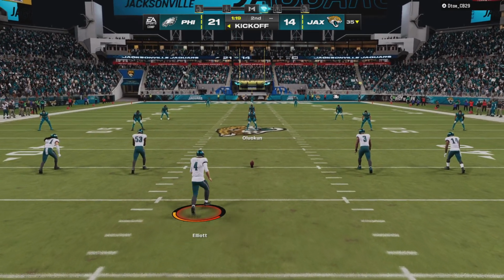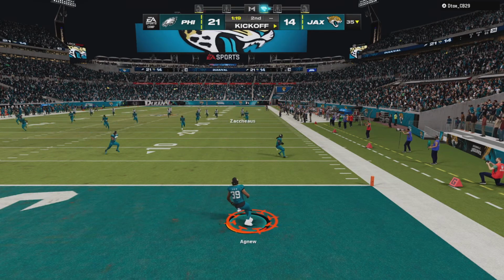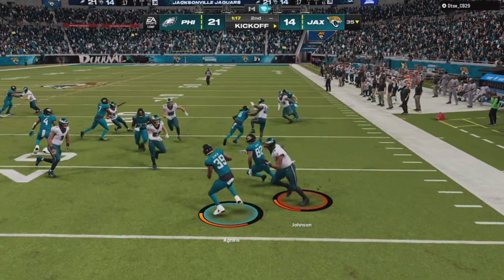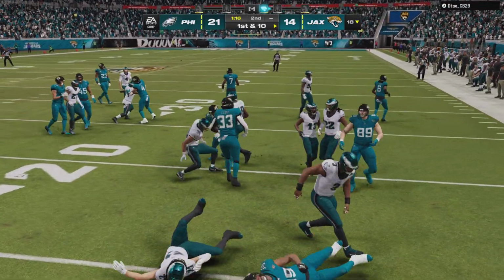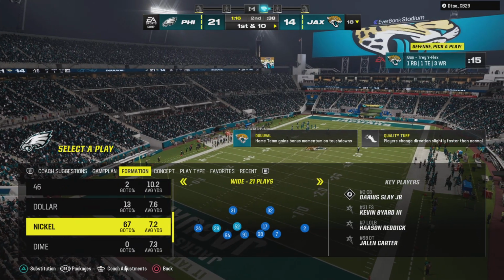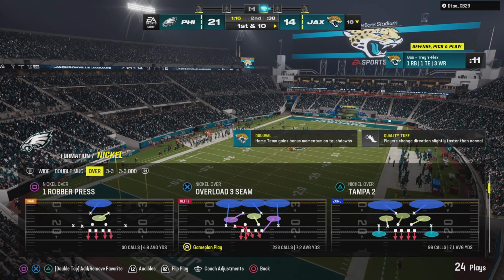Now after the touchdown, here's Elliott on to kick it away. From his end zone, here comes Agnew. And he had no room to run as he's tackled down inside the 20. The Jaguars take over first and 10 at their own 18-yard line.